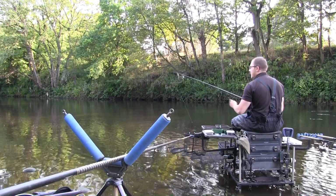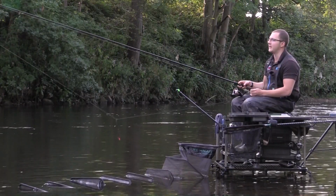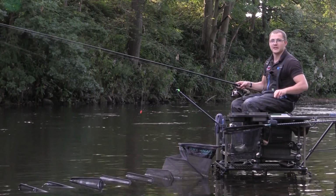and that's right under a tree where there's a nice shadow. Again, something I've mentioned before when we're fishing rivers, making sure that the killing zone, if you like, is nice and shaded so you can see the float nice and easily.